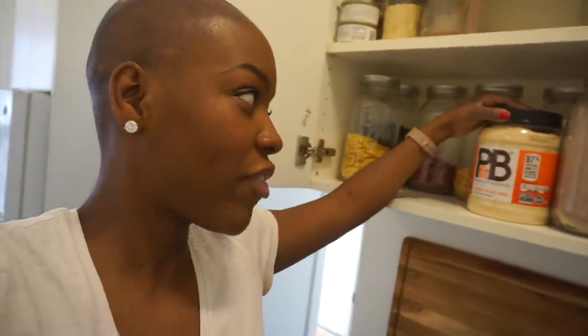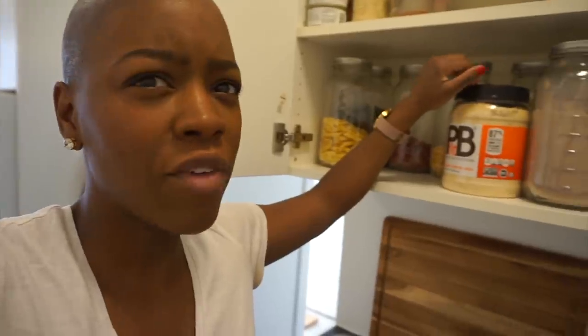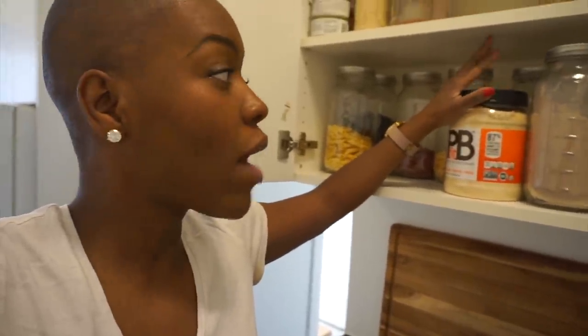I'm so excited about this massive container. Again, I didn't have to pay for this, but in the future when I do have to pay for it, I think it was like $15. So I will think through that.